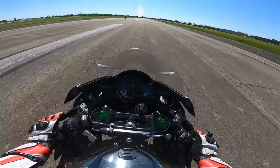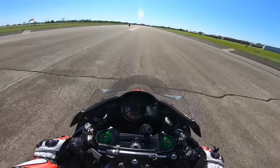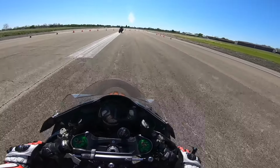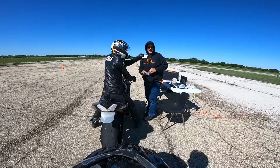I think the gearing's a little too tall. I don't think it can pull it properly. I did short shift 5th just because I was scared of it doing what it did last time. And when it went into 6th, I just don't think it had enough power to pull this gearing. It's so tall.